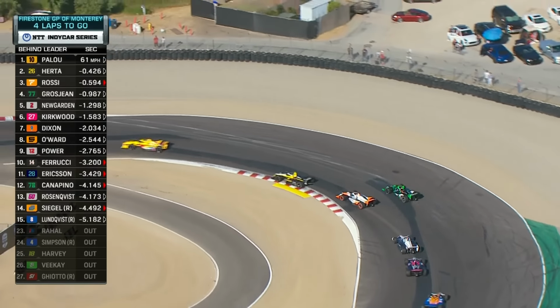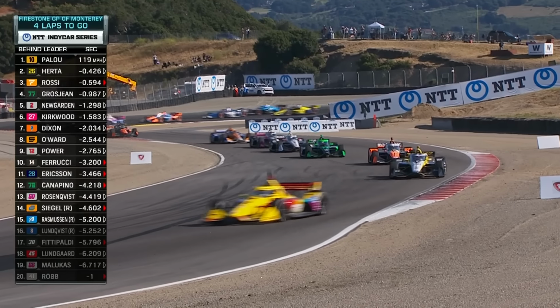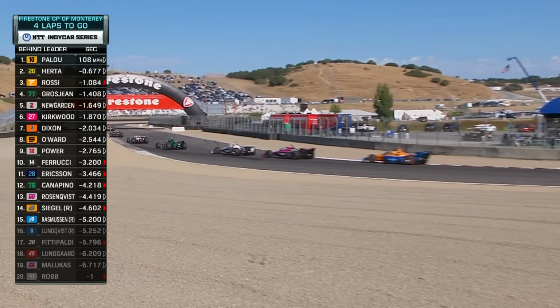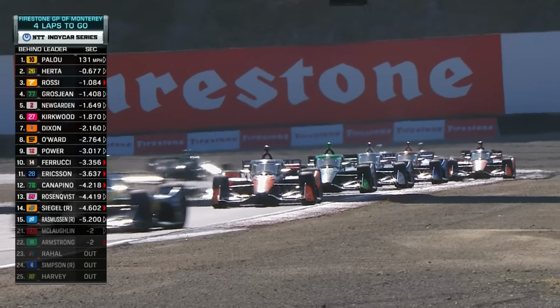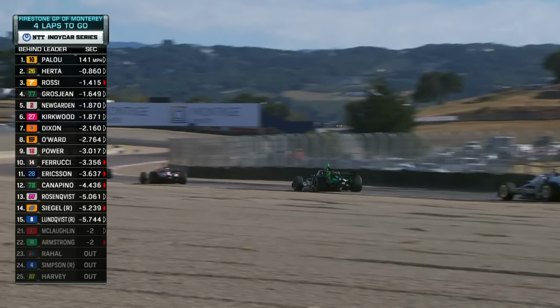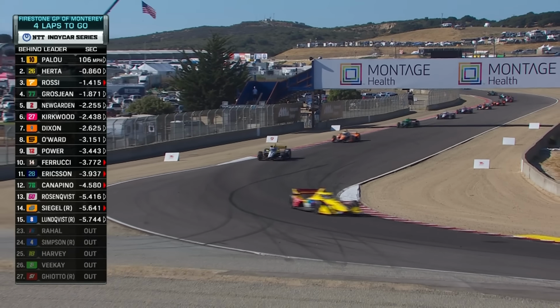Palou learned from his first one. Didn't get the squirrely exit out of 11. Grosjean thought about the outside of Rossi, couldn't make it stick. They're all line astern through turn 3. How much dirt did Grosjean get on his tires by going wide? Because Josef Newgarden in the Hitachi car on the charge. It looks like Grosjean's okay. They're single file to turn 5.